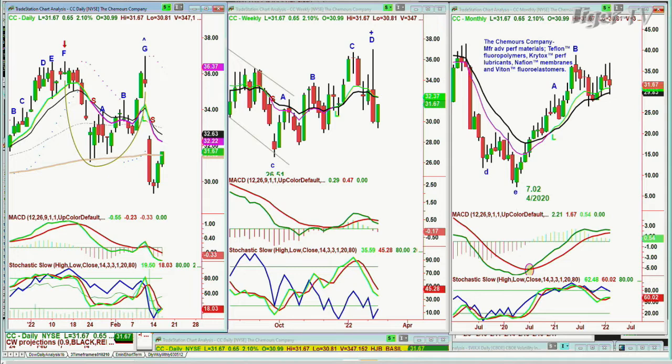So this is a right arm extension, the daily of CC, the Chamois company, Teflon, fluoropolymers, etc. And then the weekly chart has the proper rogue wave in the Chapman wave methodology. Next thing I want you to do, right arm extensions, talking about speed, unbelievable.